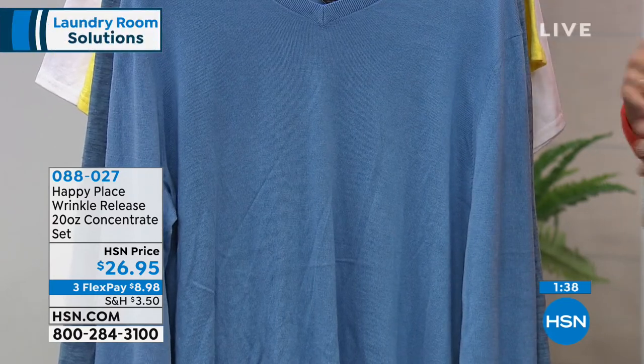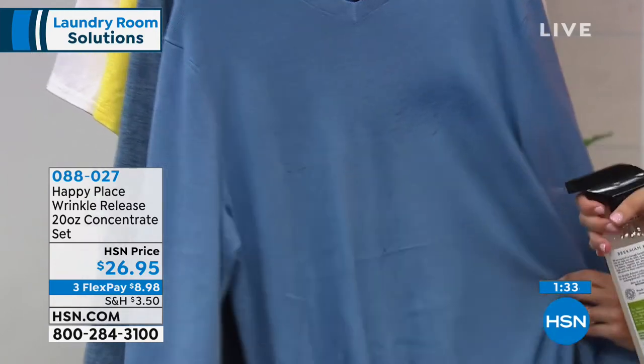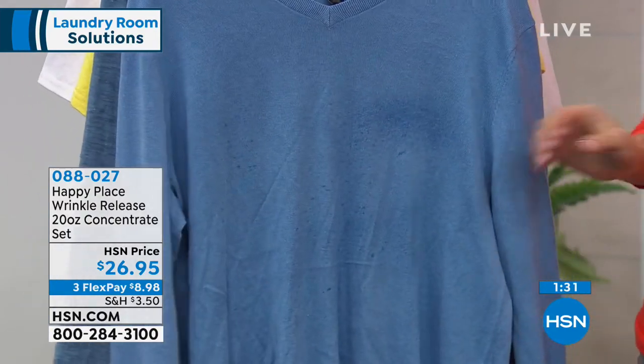That looks like one of my sweaters. Right? I think that was in your closet earlier. That's a Brett V-neck. You guys are stealing my clothes? Really? Hey, listen, you've got that classic style.